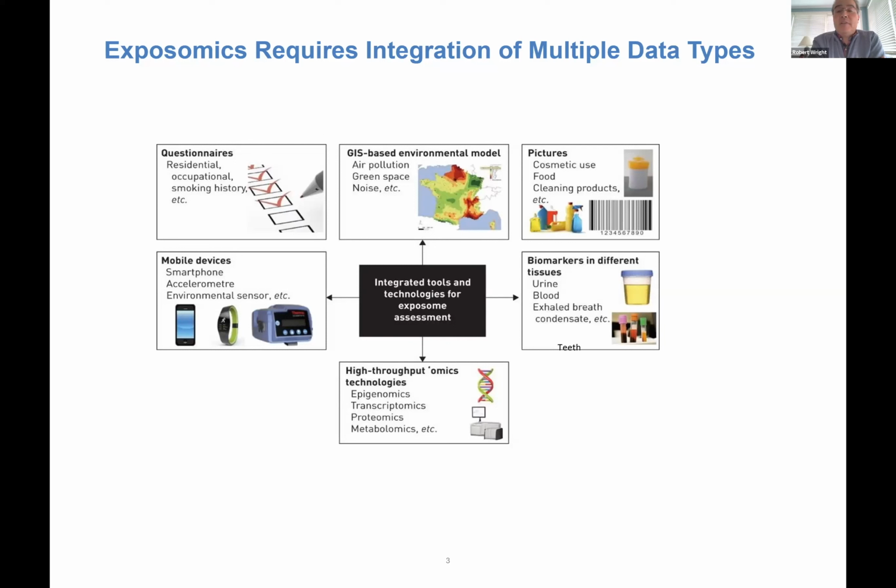And the exposome isn't just one type of test. So with genomics, we do what's called DNA sequencing, where we just sequence the base pairs, whether they're adenine or thymine or cytosine or guanine. There's just 4 possible outcomes, and we measure them 4 billion times, which is a large amount of information. But exposomics isn't just one type of test. It's actually many, many types of data.